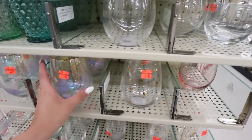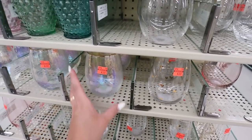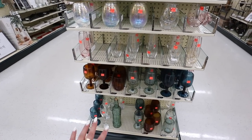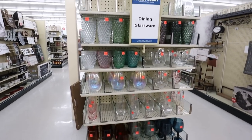They also have heart ones. Oh my gosh, look at this rainbow one. That one's also $2.49. They have some amber colored glass. Lots of really awesome glassware.